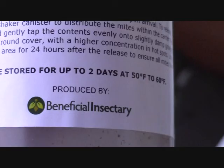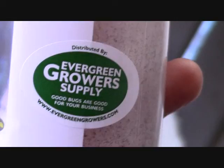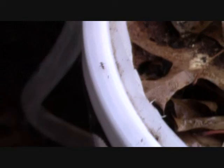I bought these. Get it into the camera lens, get it in focus. I bought these from Evergreen Growers Supply, and I have now inoculated every single plant I've got. And it'll take a little while, because, well, they take a little while to hunt down and eat things. But yeah, it's now everywhere on my balcony. And I can say, with all honesty, that their days are numbered. Springtails, thrips, fungus gnats, white flies. They're going to be going bye-bye for good.